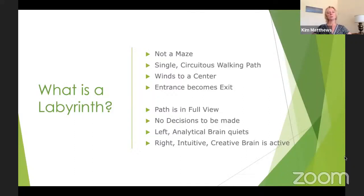There are no decisions to be made about the direction to take, so your mind is able to relax, and it allows you time for reflection. When your left analytical brain is quiet, because it doesn't have to make decisions in the labyrinth, then your right creative, intuitive brain becomes more active.